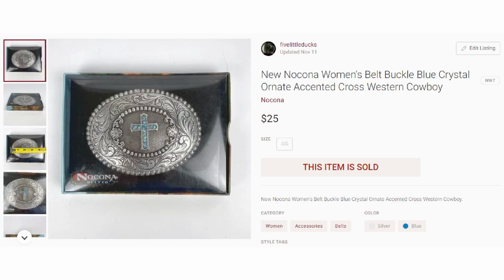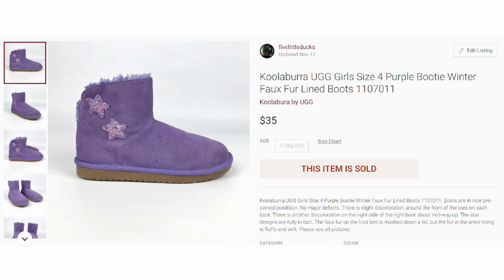And finally, let's run through some Poshmark sales. First on the Poshmark list was this new in-box Nokona women's belt buckle, which had an ornate cross outlined with blue crystals, and it sold for $25. And again, another featured item from our Scams and Headaches video was the Kookaburra by UGG, girls size 4, winter faux fur-lined booties, which sold for $35.